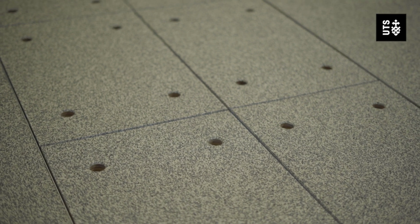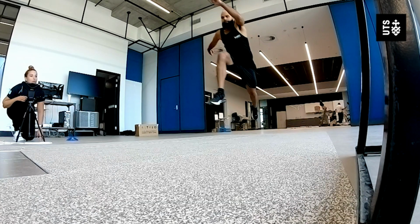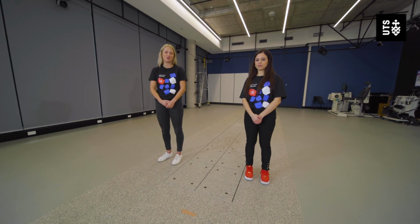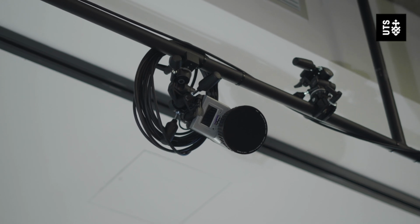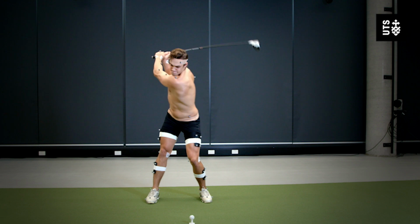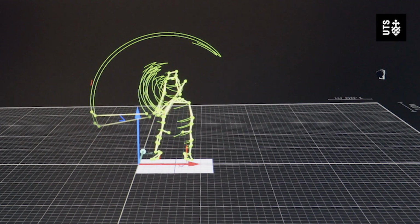There are motion and force plates in the ground, which are used for gait and motion analysis, kinesiology, ergonomics, as well as sport and performance analysis. 2D and 3D motion analysis cameras digitise movement so that researchers can analyse gait, sport performance and skill performance.